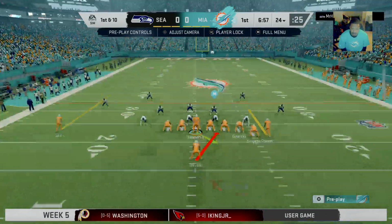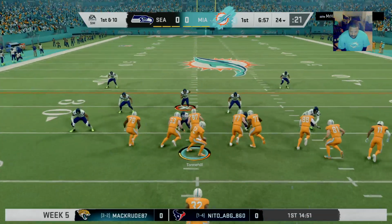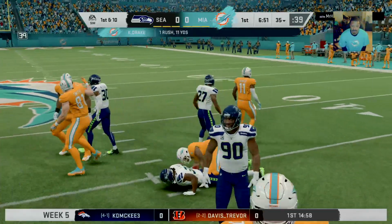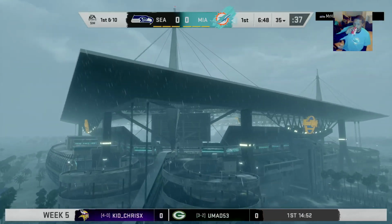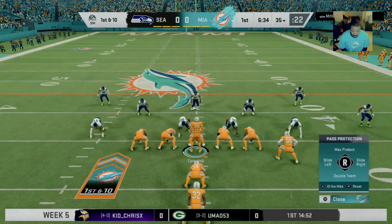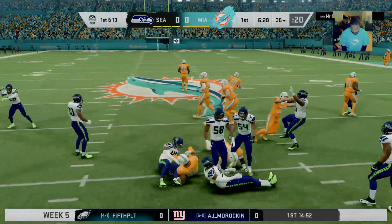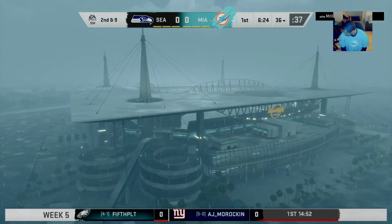Set, 8, read. Here's the first carry for Kenyon Drake. And up to the 35 before they're able to knock him down. The Miami first down, that one going for a gain of 11. Ball up to the 35 now as they come up on 1st and 10. Now Drake, and this defense not giving him anything there. Maybe a yard up to the 36.